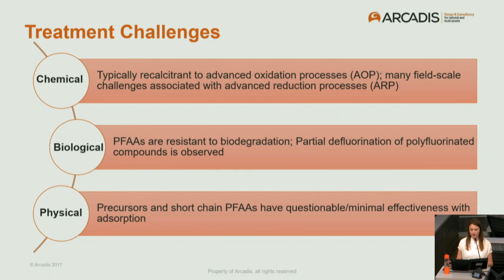Biologically speaking, the perfluoroalkyl acids are totally resistant to biodegradation. We do see that the polyfluorinated compounds will biotransform, and usually when that happens, they'll shed a fluorine or two or three or four, depending on the compound. So that can be one route of kind of lowering the fluorine content of some of these compounds, but it doesn't completely solve the issue.